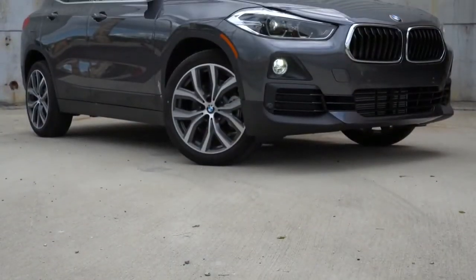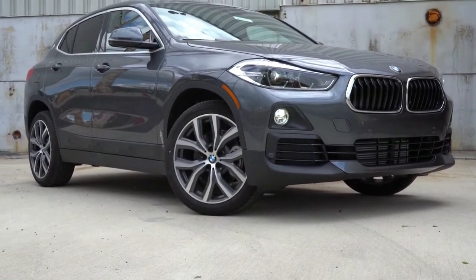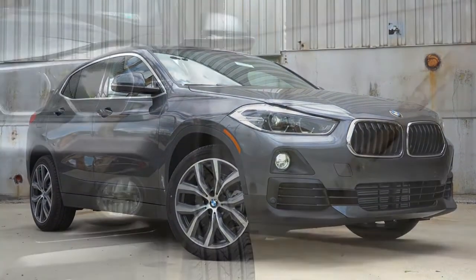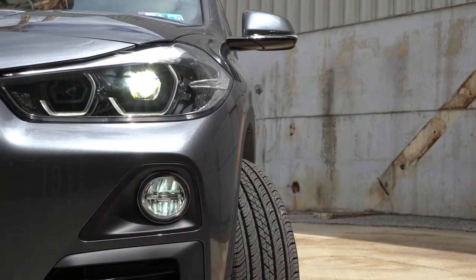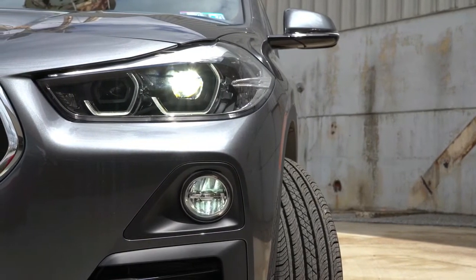Up front, in typical BMW fashion, you have that active kidney front grille, LED headlights to the sides with cornering lights. And of course, those headlights do come with the automatic feature, meaning when it starts to get dark out at night, they do turn on automatically for you. So one less thing you have to worry about there. LED daytime running lights, also standard, LED fog lights as well.